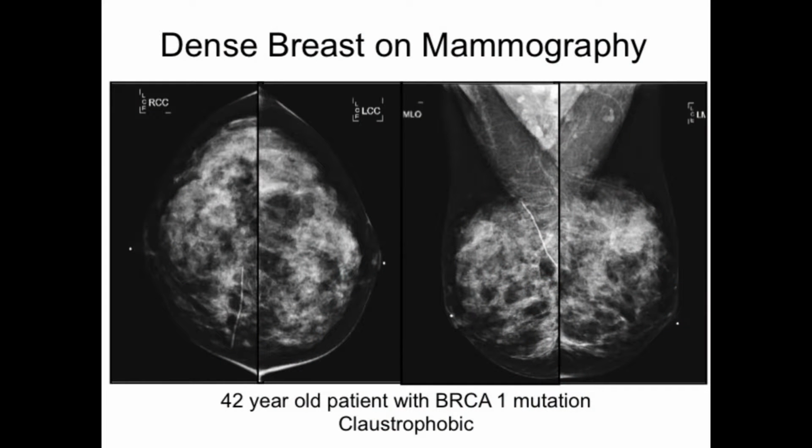So let's talk about this. Dense breast on mammogram, an example you've seen before, 42-year-old patient, BRCA mutation, claustrophobic. She really can't tolerate MRI, but we go ahead and get the PET mammogram, very easily identified breast cancer. And you can see how easily the PET scan cuts through the dense breast tissue.